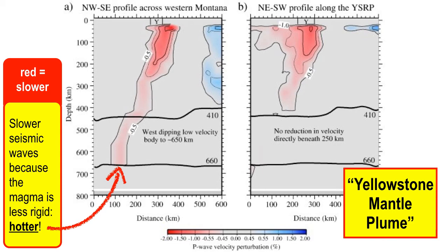And what that is, it's a blob of molten rock that's blooping vertically. It's convecting up through the mantle of the Earth. Okay? It's a convection plume. And it feeds all the thermal features in Yellowstone.